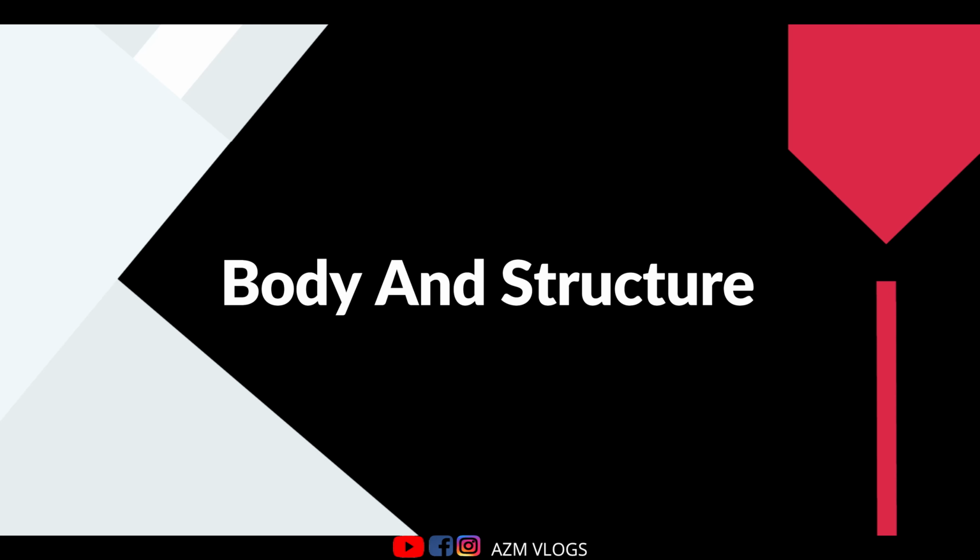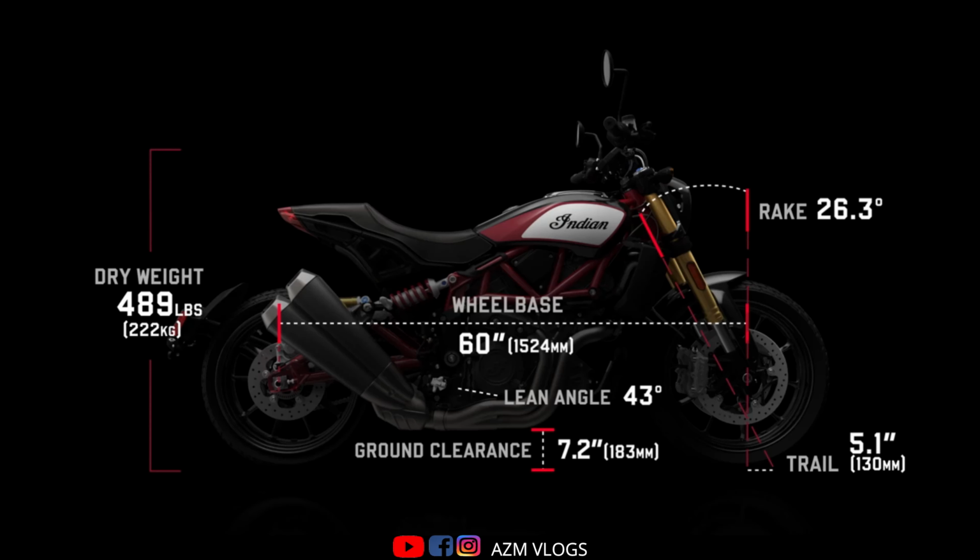Let's talk about weight and the body structure on this bike. The weight is 222 kilograms. The ground clearance is 7.2 inches. It allows you to lean up to 43 degrees. Only racers would do that, I would say, but it's quite amazingly designed for any kind of riding.